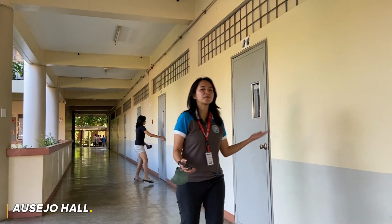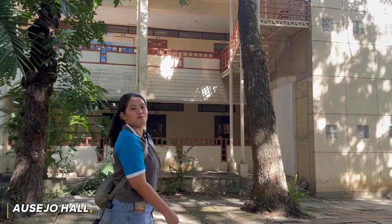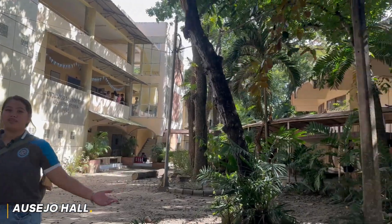Ausejo Hall, or AH, is known as a melting pot for us Sillimanians, and that is because this is where we hold our GE classes. The Ausejo Hall is actually connected with other buildings in the department. There's College of Arts and Sciences, Computer Studies, and Science Complex.